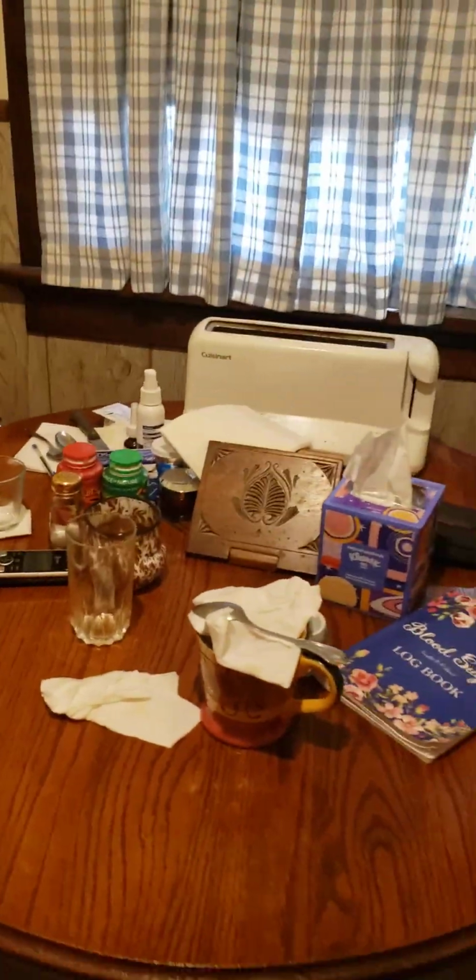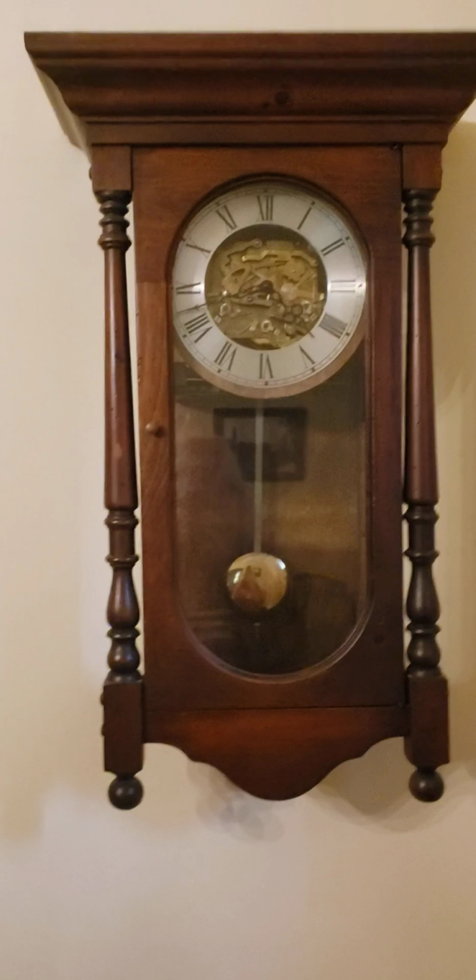You have to excuse the mess, guys. This is how it looks when Dad's in charge. And here is their formal dining room. Here's a clock. Dad doesn't have it on right now. But when you come in, these floors were refinished. These had been that blonde oak, and my parents had them refinished. There's a chair, pictures.